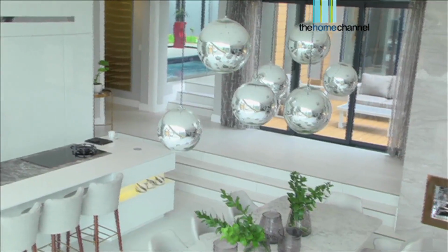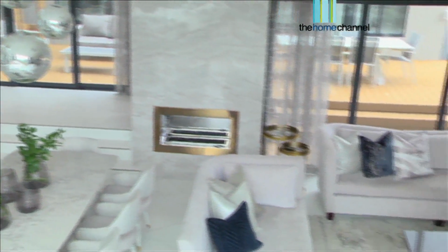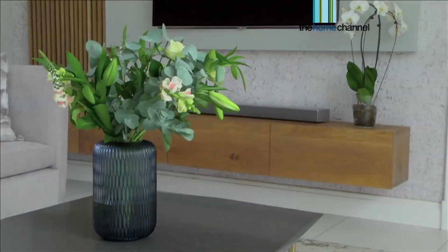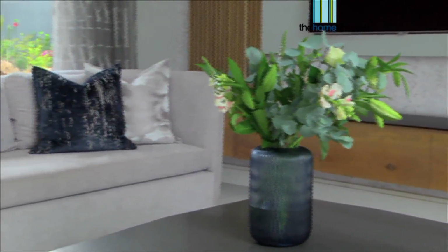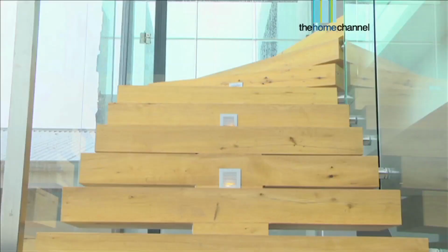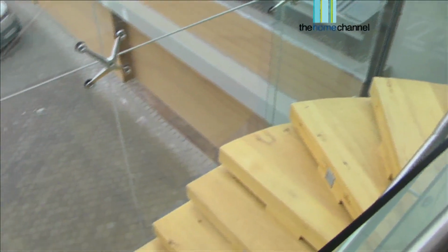I think part of that feel that you get in the space is obviously the golds and the metallic elements that were brought into the space. And that's why we chose the natural oak wood to highlight on the TV unit and the staircase, just to warm it up, but it also ties in beautifully with the gold metal.